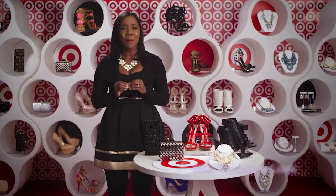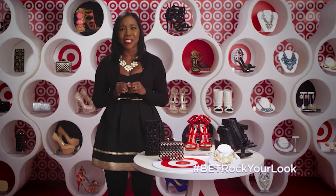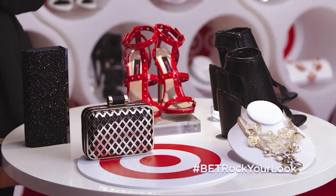Hey there, I'm coming to you from Black Girls Rock 2015. The red carpet was especially hot tonight as celebs wanted their personal style. But you don't need to blow your budget on high-priced designers. Check out these chic looks from Target.